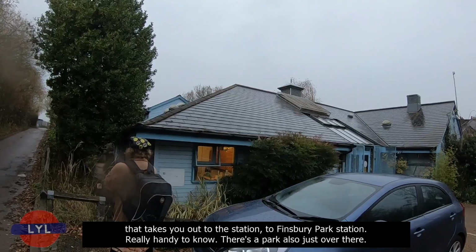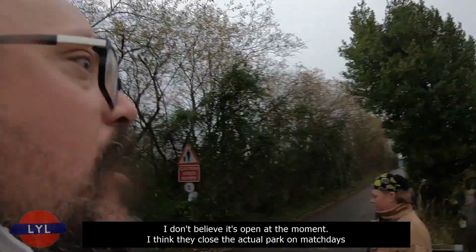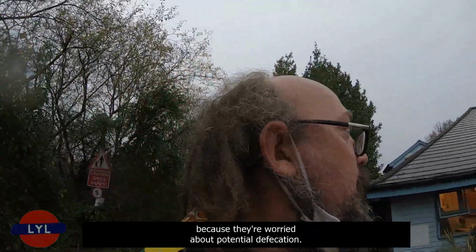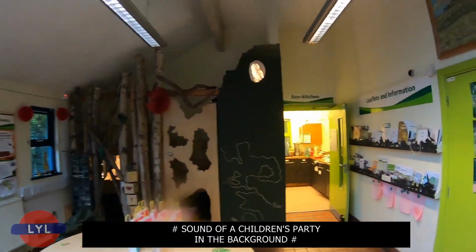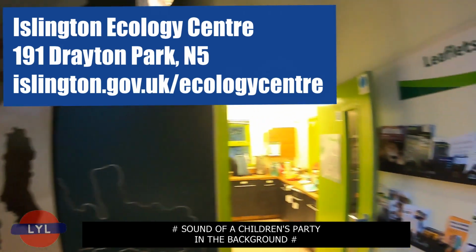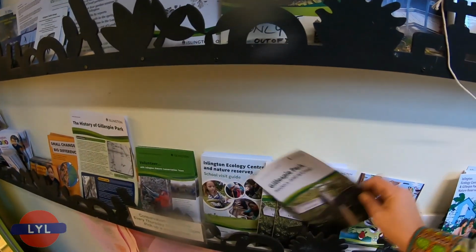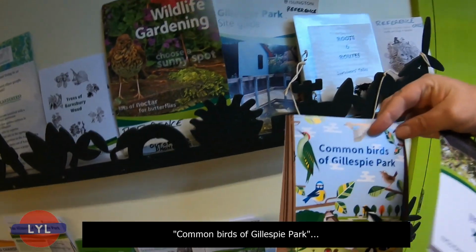There's a park also just over there. I don't believe it's open at the moment. I think they closed the actual park on match days because they're worried about potential defecation. Common birds of Gillespie Park.